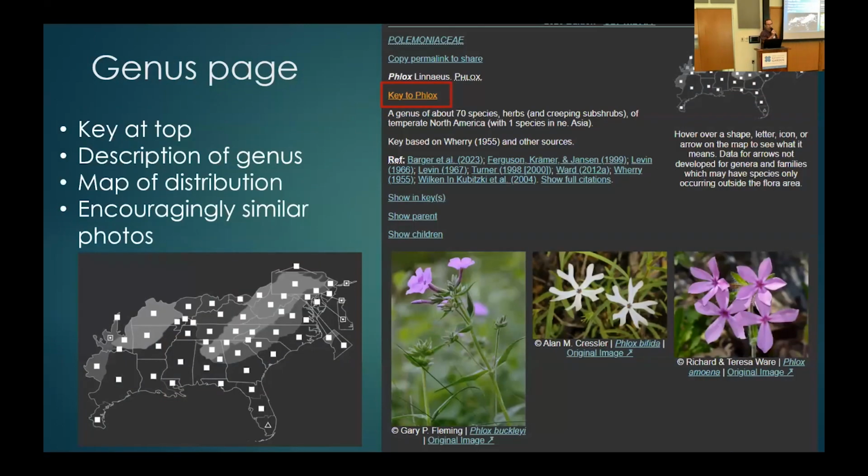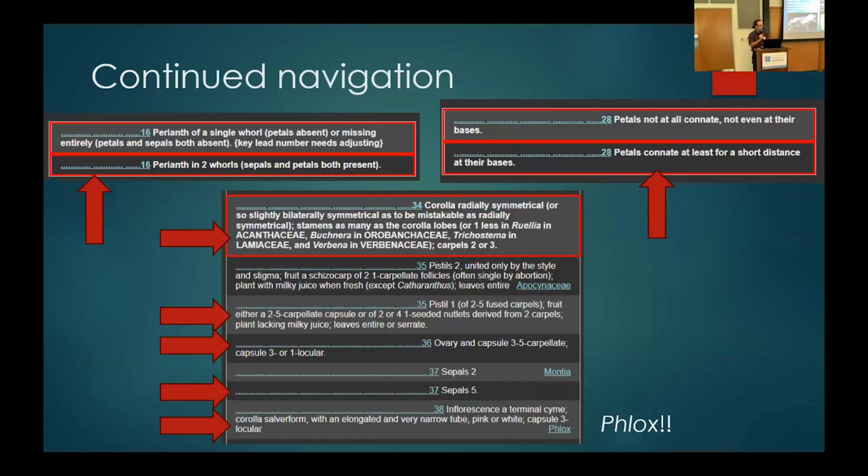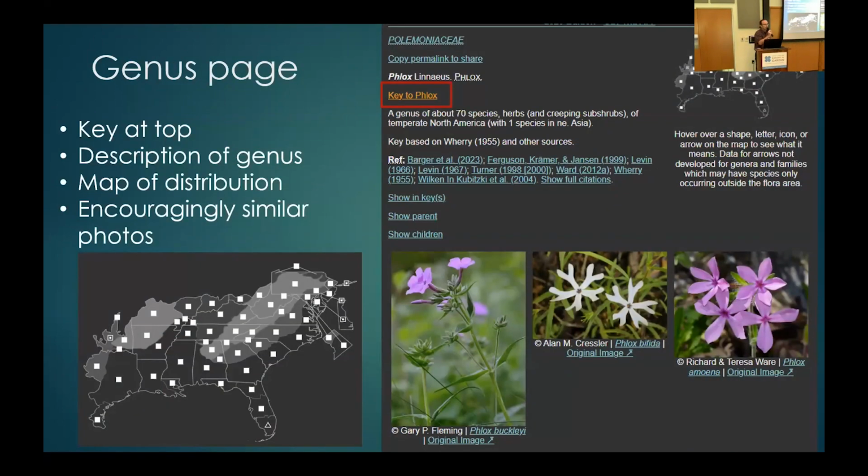So we've reached a genus now. When I get to that phlox, I click the previous link. I clicked the phlox down at the bottom, and that's going to take me to the genus page. So here I can see all about the genus phlox, the references, the description of where it is, the range map. And if I'm looking at a range map and there's no North Carolina and I'm in North Carolina, then I would say, well, maybe I made a mistake somewhere. I need to go back. But here, phlox is everywhere. So we're in good shape. The pictures here, though not all of them looking exactly like our image from the beginning, it's encouraging that we're on the same lines with what we were aiming to describe.